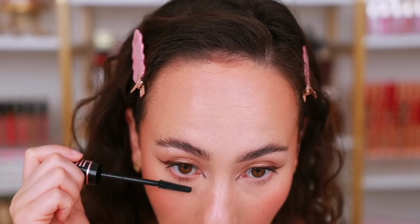I gotta do this off camera. This wand is so long, I'm struggling to get it to reach my lower lashes. I was trying to wait for the mascara to dry so I can curl it and let you know, but it's so wet, it's taking forever to dry, so I'm just going to do my lips. I also noticed with this mascara, it wasn't getting clumpy as I tried to build it up, but it also wasn't building up to what I wanted it to. So I'm on the fence so far.